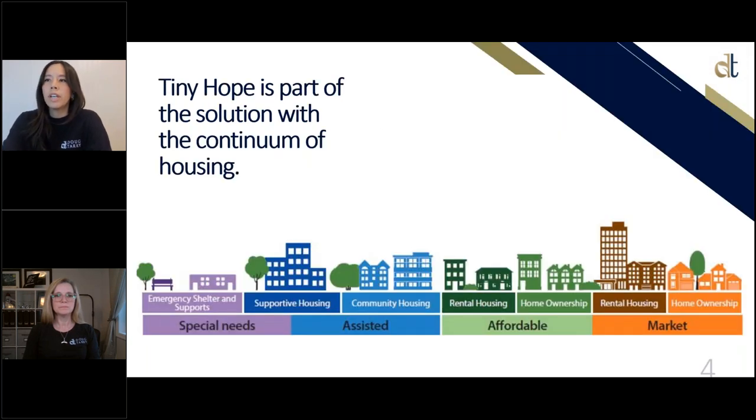So as we look at this spectrum of housing options, or the continuum of housing, there's a need for different types of buildings. We need emergency shelters or special needs types. We need assisted living facilities, so supportive housing or community housing. There's a great need for rental housing and home ownership. And then also this other market for rentals, which falls under that market rate as well.